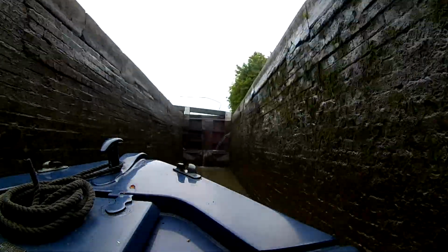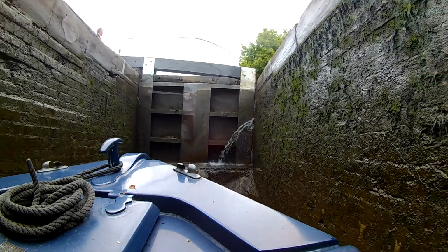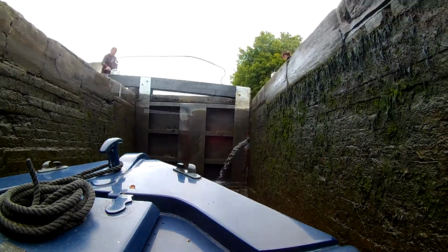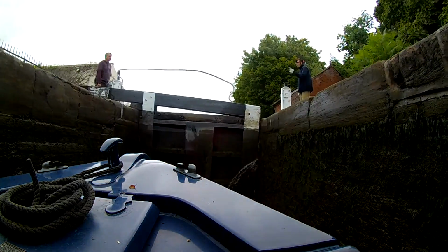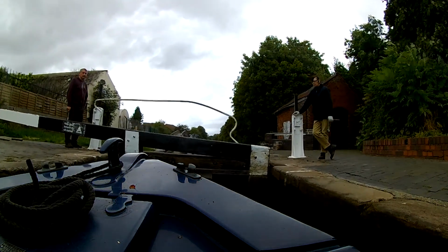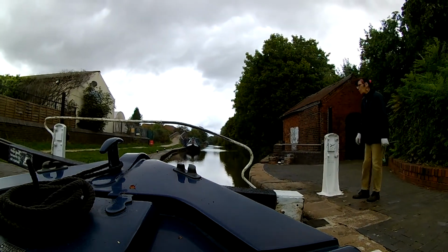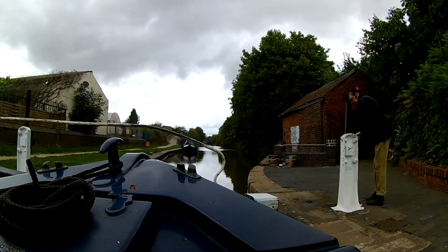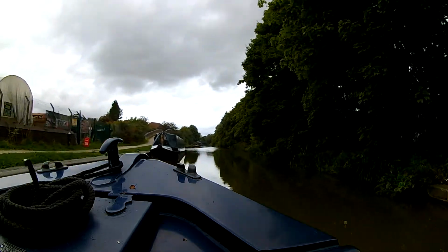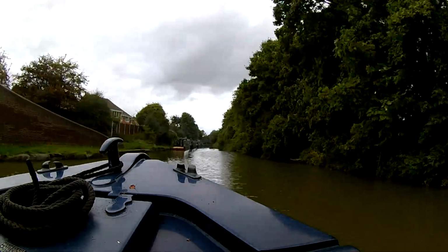This is the second lock that we're in, and it looks to be roughly the same depth as the last one, so it should take about the same amount of time. The gate looks a little bit leakier than the other one, but it should be all right. Paul's up the top there having a really good natter with the other boater who's helping him with the lock paddles on this one. As Paul opens the lock gate for me, I take the boat out, and as I pass him, he says that he's going to have a bit of a walk along the towpath. I think what he really wants to do is have a nose at all the boats in Glascote Basin, which is just under that bridge on the left-hand side.